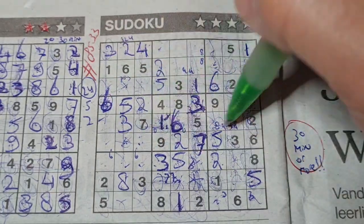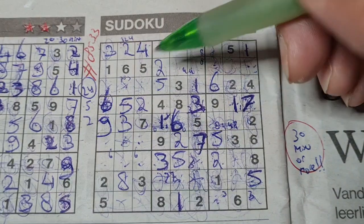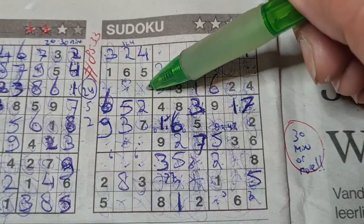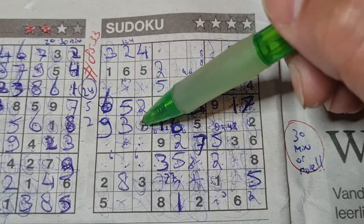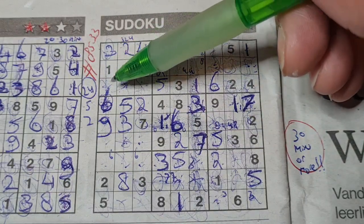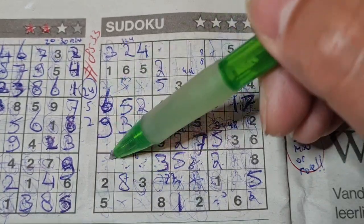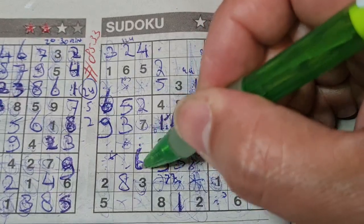No, the 7, the 8, the 9 is missing here. So 7, 8, 9. Okay, no. How about the, oh, I marked those 2 boxes earlier. The 6. We have a 6 in this column, so no 6 there. 6 should be there.